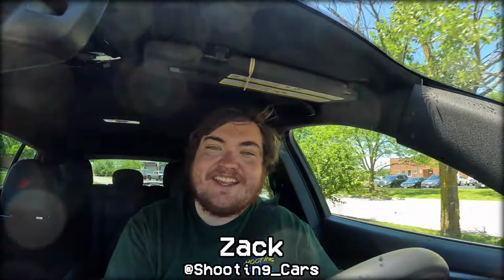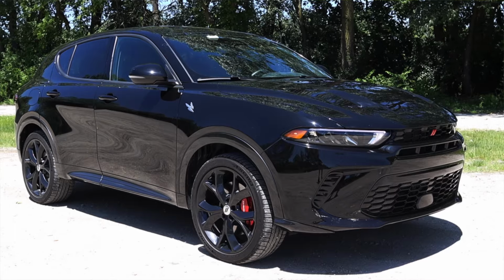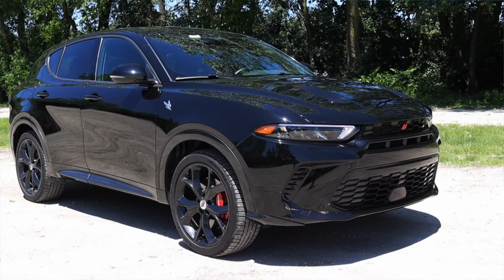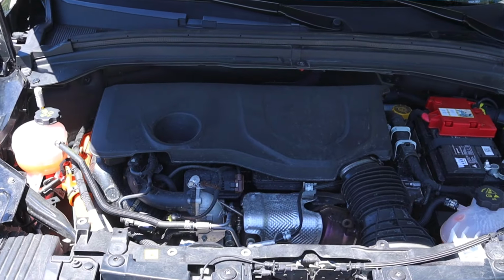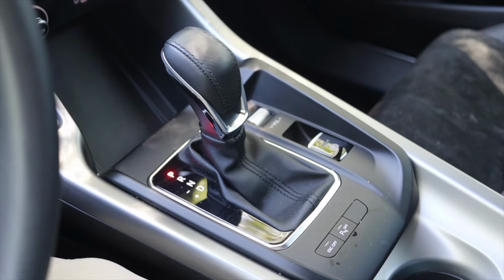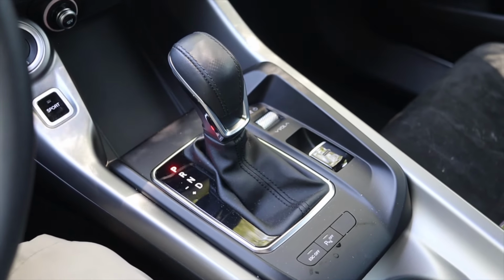Alright, what's up guys? My name is Zack, and for the last 7 days I've been driving the 2024 Dodge Hornet RT plug-in hybrid. Up front is a 1.3-liter turbocharged 4-cylinder, as well as a plug-in hybrid system, and down below is a 6-speed automatic transmission.